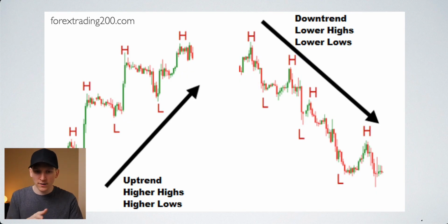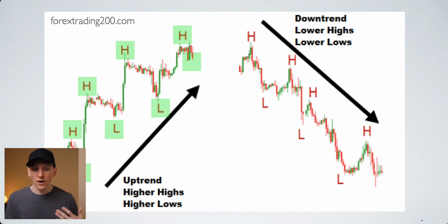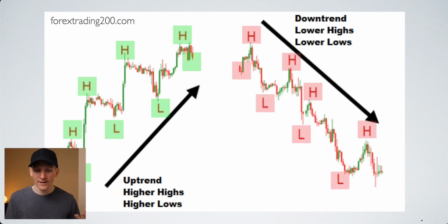Thanks to forextrading200.com for this little image here. It just shows you exactly higher highs right here, higher highs and higher lows. This is obviously an uptrend. Charts do not trade in a straight line, but an uptrend is higher highs and higher lows. Reversal in a downtrend, the highs are lower and the lows are lower. Definitely a downtrend. Always trade with the trend. Don't go against the trend, especially when you're a beginner. The trend is our friend.